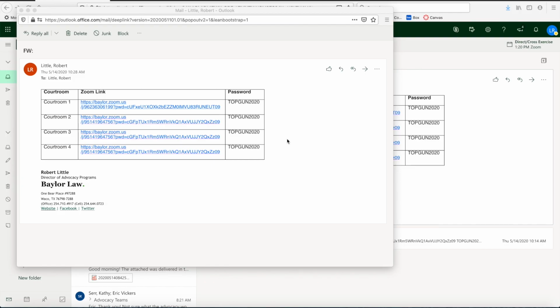All right, now it's time to enter the meeting. You'll receive a set of pairings that will tell you which courtroom you're going to be in for each of your rounds. You'll also receive a document like this that shows the links for each of those courtrooms, along with the password, which will be the same for all of them: Top Gun 2020, in all caps. All you'll need to do when it's time to go to your meeting is click on the link for the courtroom you're assigned to. So if you were in courtroom number 1, you'd simply click on this link right here.